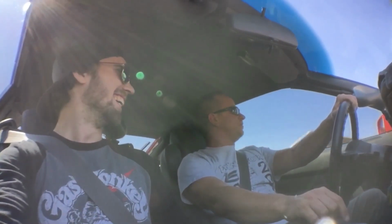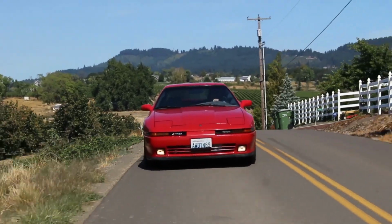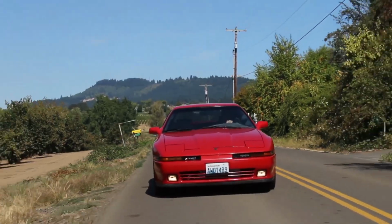Well, that's my one rule. I want to have a lot of horsepower. I want to have a lot of power in the engine, but I want to have all the comforts that it came with. I want power steering, air conditioning, power brakes, ABS. And this car still has everything it came with, cruise control included. And now it has a shit ton of power too, a little bit more than stock.